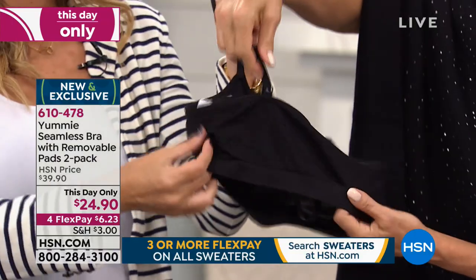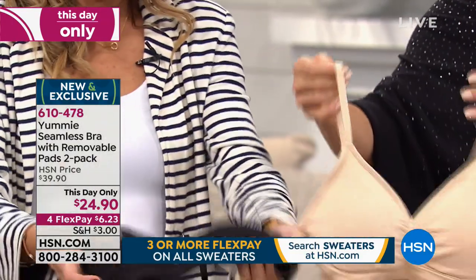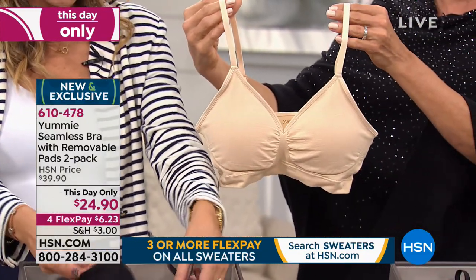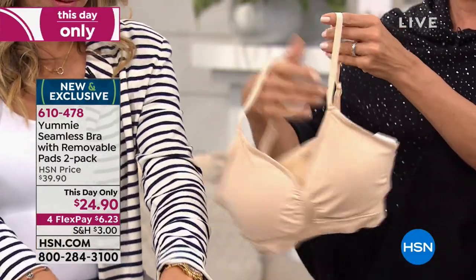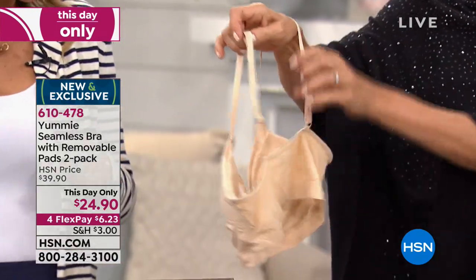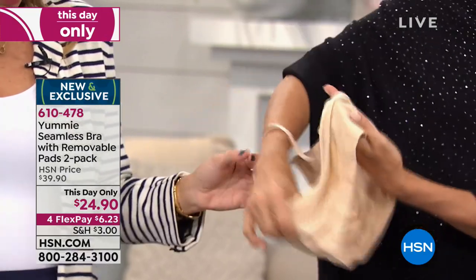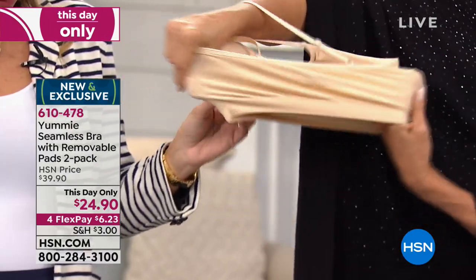It's hard to show this to you on black. In fact, I'm going to show this one. Yeah, show the frappe. It really is pretty. It's got nice gathering in between the bust line. Those pads are completely removable. And yes, as you were just saying, adjustability on the straps. It's not going to dig into you. Nice and wide in terms of the back banding. And then the stretch you get this way is what feels so good.